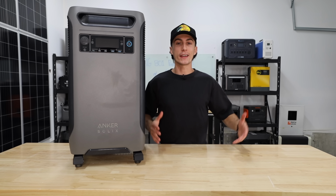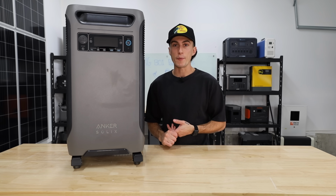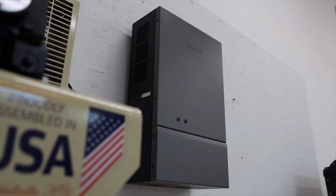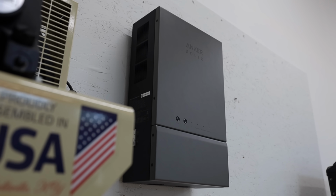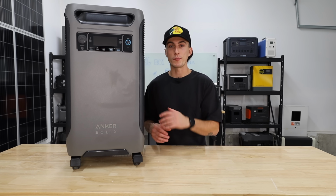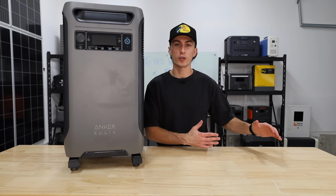It's easy to get around. It's got a really seamless app. It's relatively quiet, and it can integrate with the Anker home power panel, which you can plug multiple F3800s into the same panel. You can use it for home backup. It can help you shave money off your electrical bills every month.